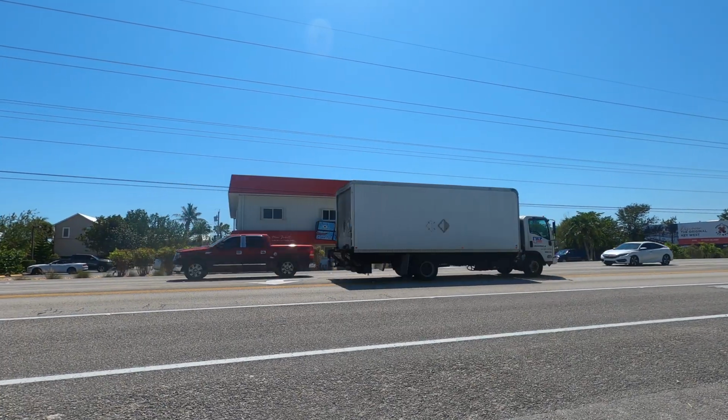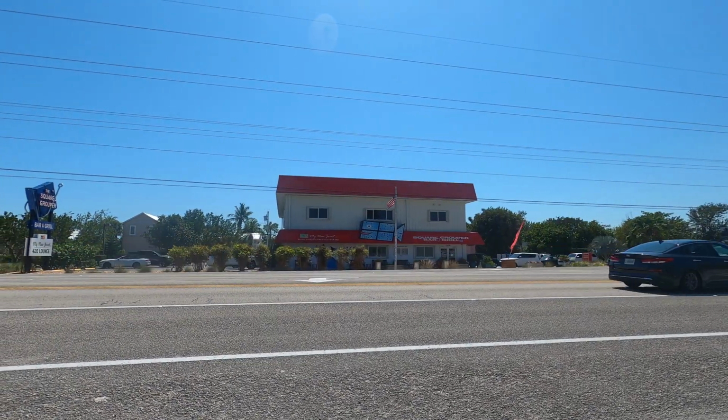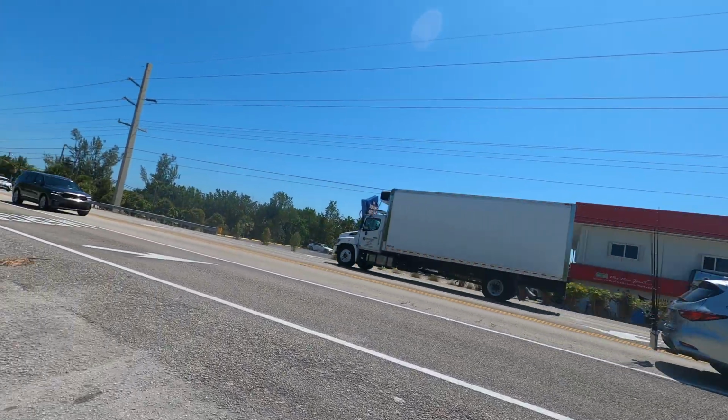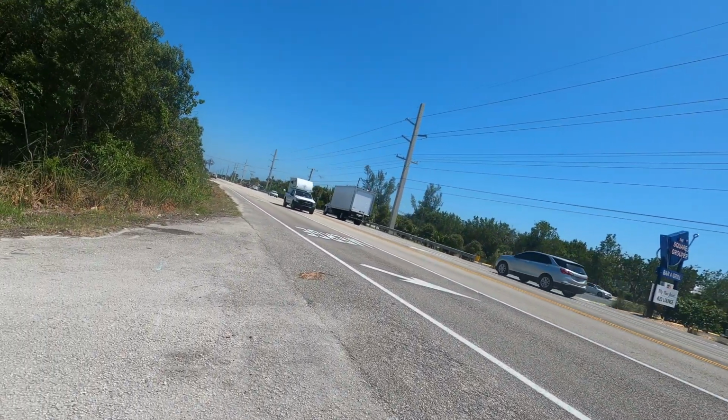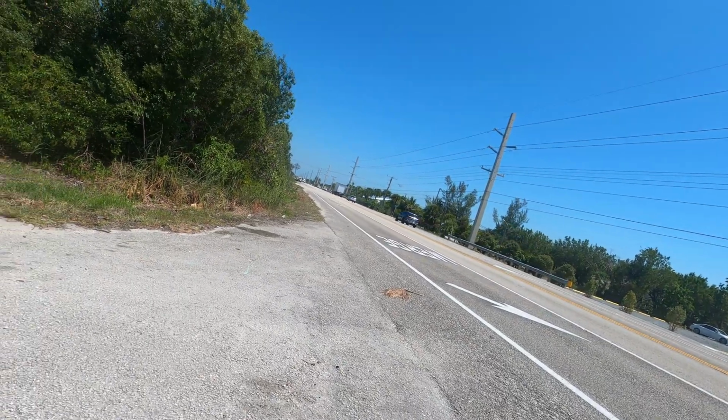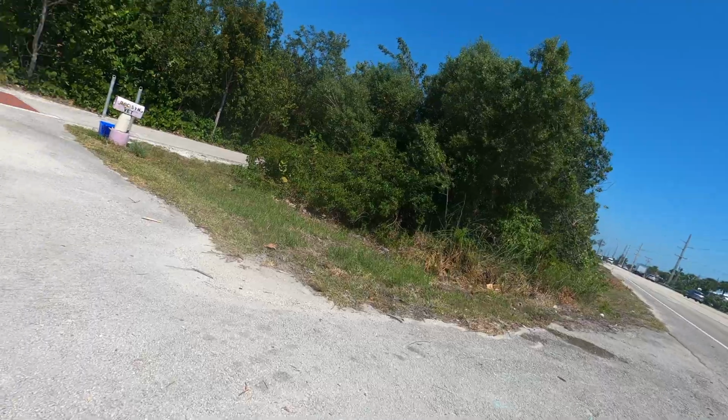Pretty cool. I had to show you that. That is quite the building. It's a real good place to eat in the lower keys though. Right about between mile 22 and 23 on the Overseas Highway.